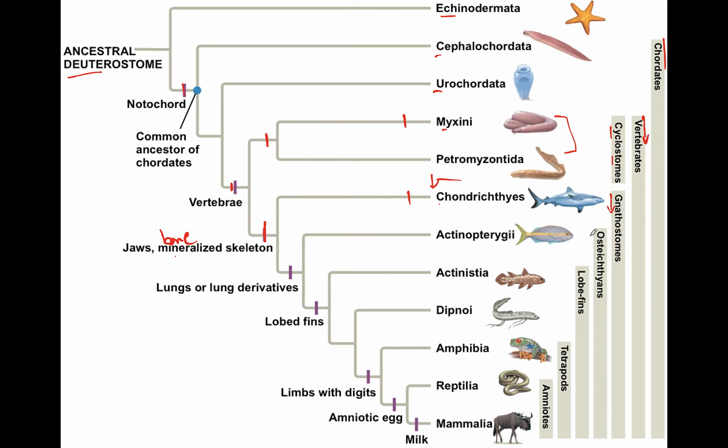Down from there, we have the Osteichthyes. So oste means bone, ichthyes means fish. So everything from here down, yes, including you, is a bony fish. And they are going to have lungs or lung derivatives. And so by lung derivatives, we're talking about things like swim bladders in fish. And so we actually think that lungs developed first, and then the lung derivatives, the swim bladders, developed as a result of lungs. So the Actinopterygii here are going to be our ray-finned fishes.